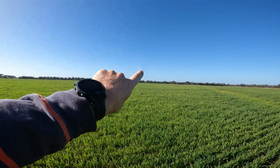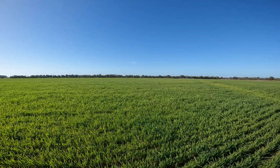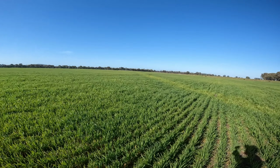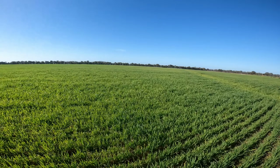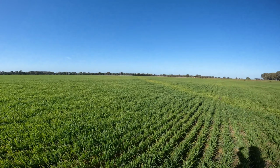These ewes we're just talking about, we're using lambs. We might look at weaning them next week. They've been on the crop all the time, unlike those ones I showed you a couple of videos ago. So we might wean them early next week, and they can come back onto the crop here then.